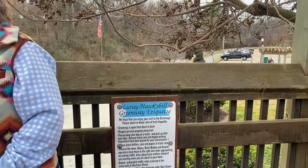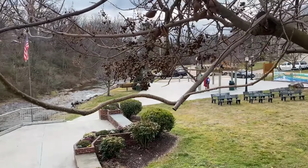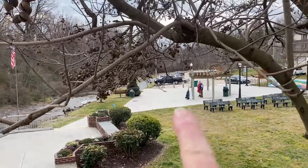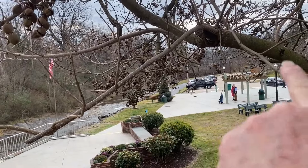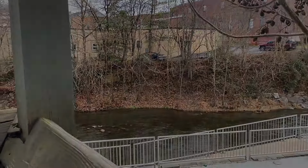It's called the Luray Hawksbill Greenway. And it starts and or ends here, I guess. You can see it through here. Looks like a little road. It's a paved path. It's about 2 miles long. But you can take a little walk.